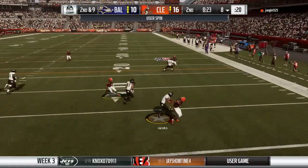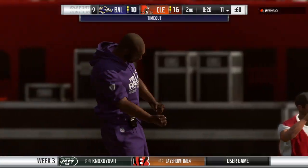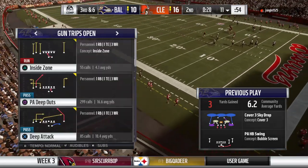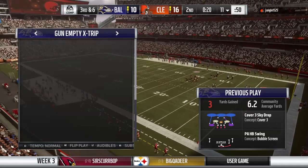Now Jackson on 2nd down. He's going to flip that out to the flat. It's complete. Call it a 3-yard gain. And a stoppage here, a timeout before this 3rd down play takes place. As the clock will stop with 20 seconds to go in the first half.